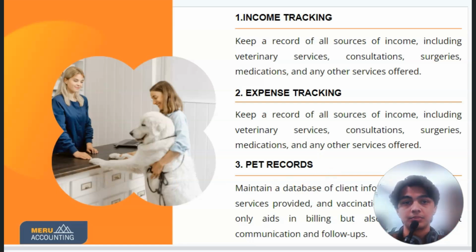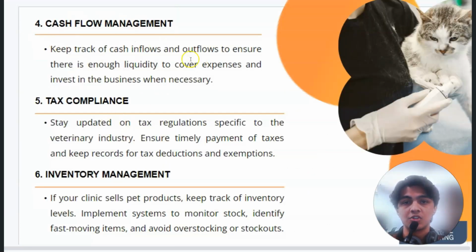Okay. Next we'll talk about cash flow management. In this, you will need to keep a track record of all the cash that is flowing into your business and the cash that is flowing out of your business, and you have to make sure that there is enough liquidity to cover an unexpected expense or overhead expenses. So you have to be ready for that, and for that you will need to manage a good cash flow.